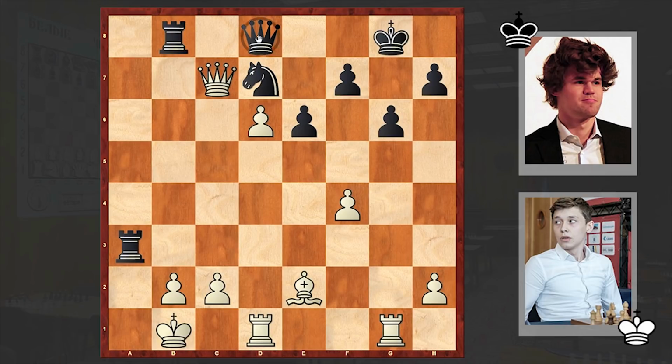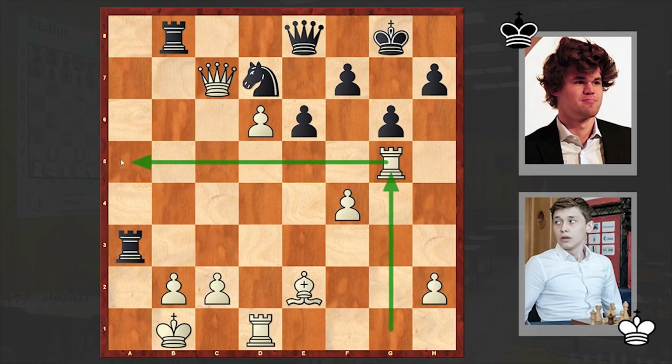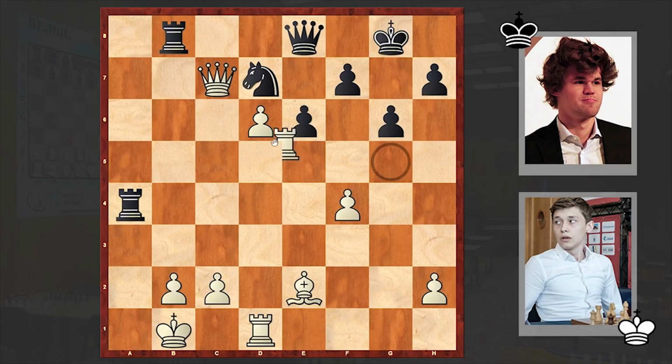There comes queen c7, queen e8, and rook g5. Another very beautiful move. With this rook maneuver, white is switching his rook into the game from the fifth rank, and white is now offering the exchange of rooks, thus trying to simplify the position and repel black's counterplay.